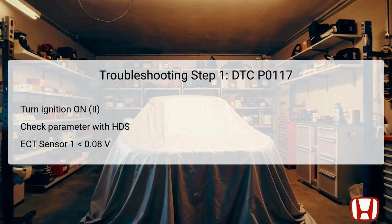in troubleshooting. However, if the voltage is above this threshold, it suggests an intermittent failure and indicates that the system might be functioning correctly at the moment. Therefore, checking for poor connections or loose terminals at both the ECT sensor and the PCM, powertrain control module, is essential before advancing to further diagnostics.